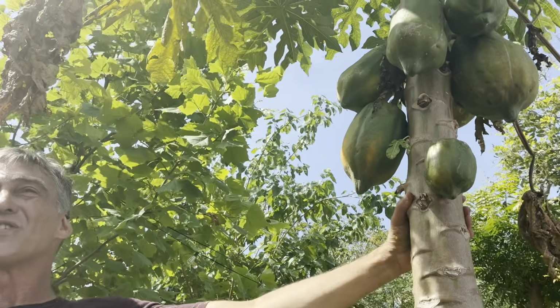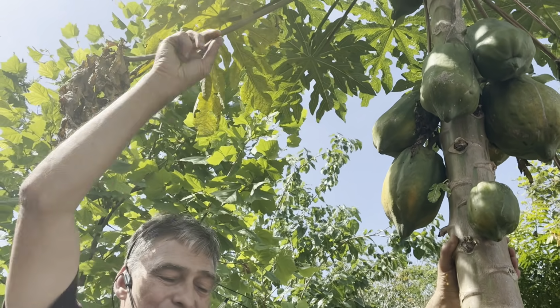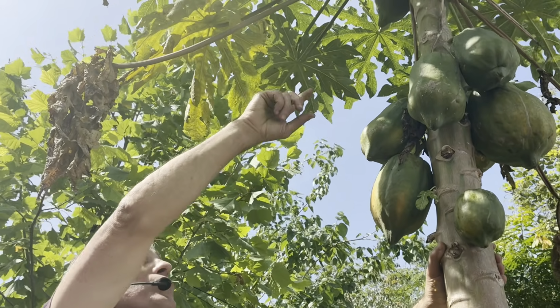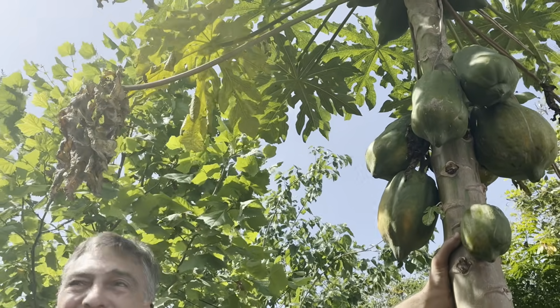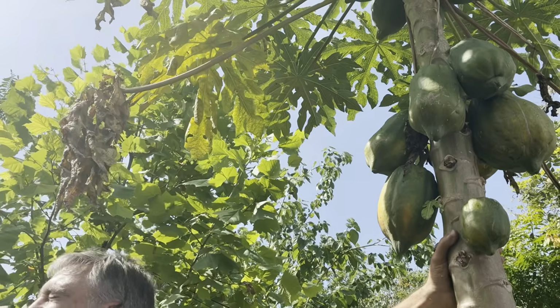So the male doesn't produce fruit, or it's very small fruit. It'll have a little stem flowers that come out with a small flower on it, where the female trees will have a flower right at the leaf node. So it doesn't matter the stage of the growth of the tree. If it's a male, you can just stick a knife in it and it's going to become a female.